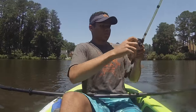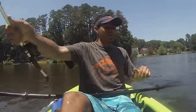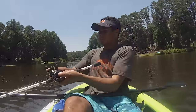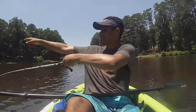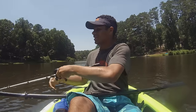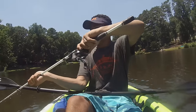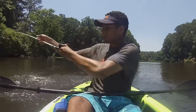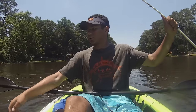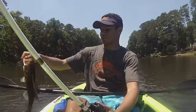This fish ran. Biggest fish of the day. He ran with it. I cast it over there, man, and all of a sudden he was all the way over here. I set the hook. It's crazy. Yeah, that's the biggest fish of the day.